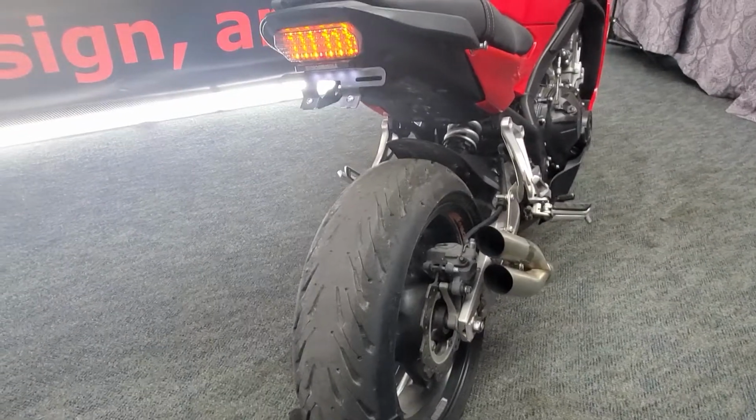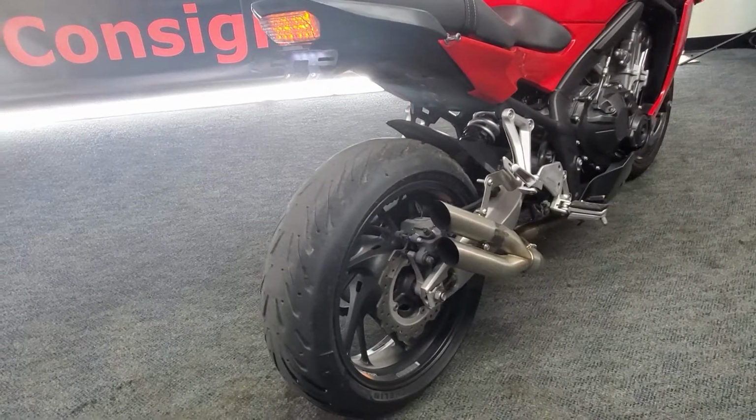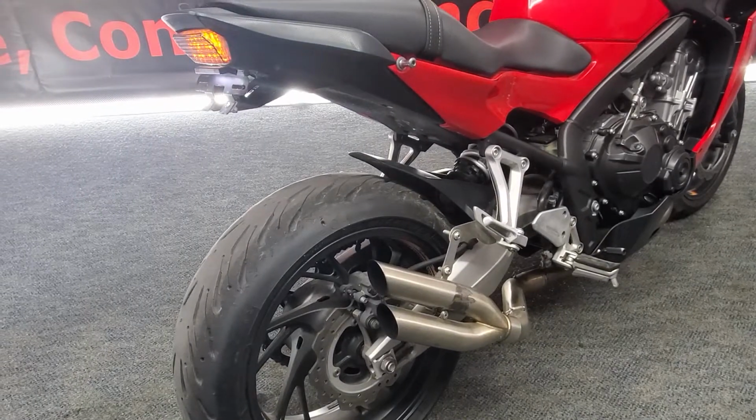So don't miss your opportunity to scoop up this 2015 Honda CBR650F. Come by Flip My Cycle today and check her out in person.